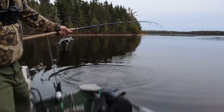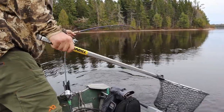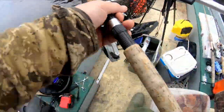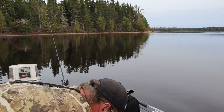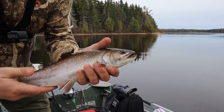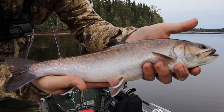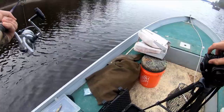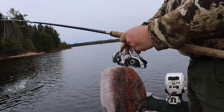He's about ready for the net. Whoops. Sorry about that. Come over my way. Nice, nice fat boy. There he is. There we go. That's a beauty. And he is gonna come in at 15 inches. Nice, thick one though. Nice 15 incher. Back in he goes. One's got a little more girth to it.